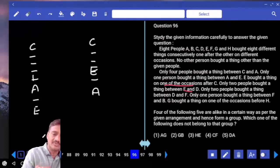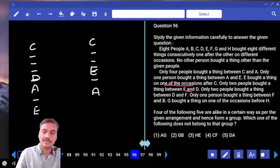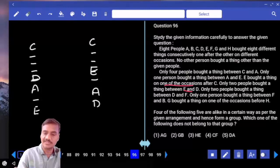Now here 2 people between E and D is here. Now 2 people between E and D is at this place.